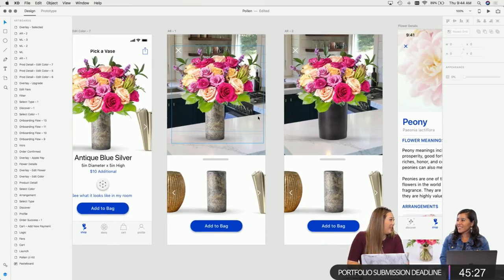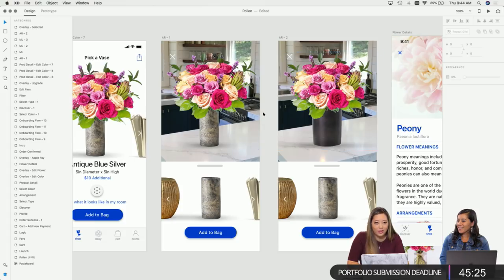And I learned something new yesterday. You can actually do this in Adobe Dimension. Yes, Adobe Dimension.